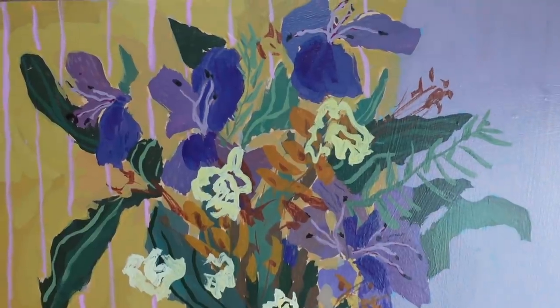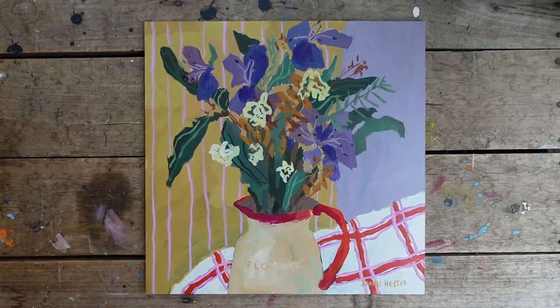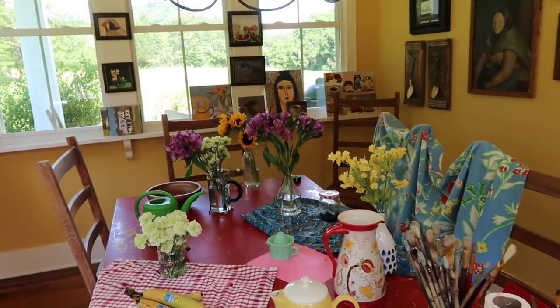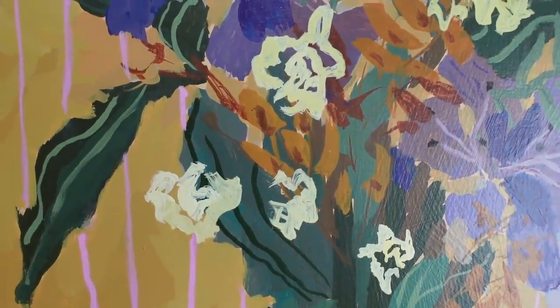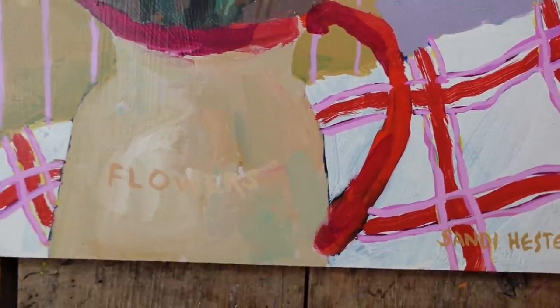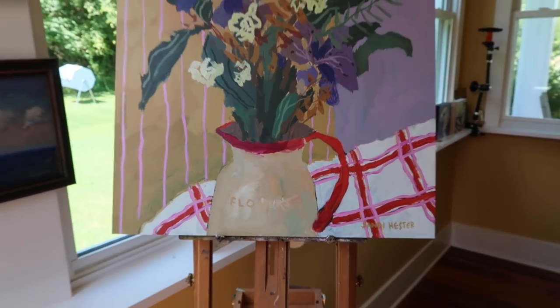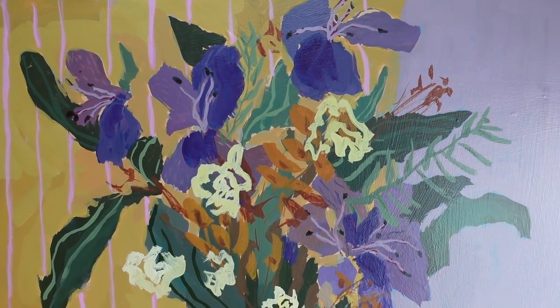I really am loving playing with pattern. I feel like I'm still not getting crazy with it, but I've been using my flowers here and all this stuff as inspiration and I'm really happy with it. And then I subtly got some of my wording in, where I wrote flowers. That face ended up looking awfully lifelike. I didn't really mean for it to be like that, but there it is.